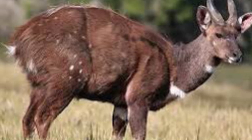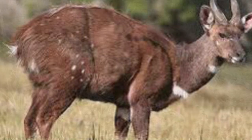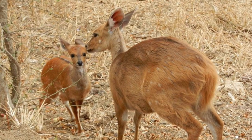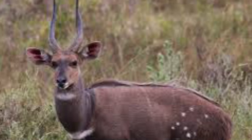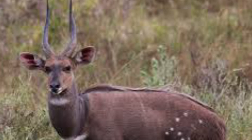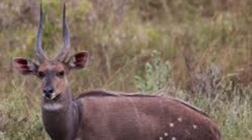An adult male stands 28 to 40 inches tall at the shoulder, while an adult female stands 25 to 35 inches tall at the shoulder. The male's horns can reach lengths of 10 to 24 inches. Both genders have white spots and stripes that help to break up their body shape in the undergrowth.